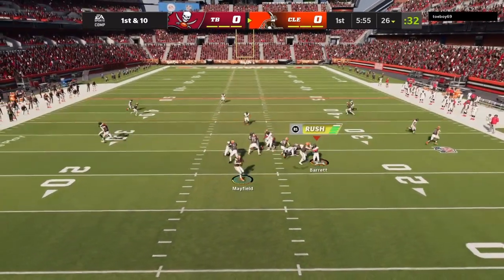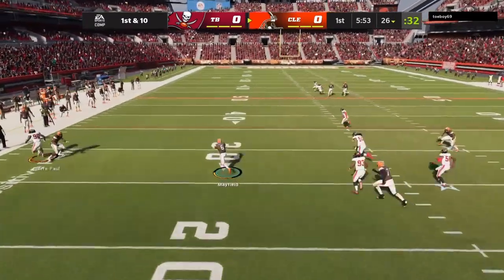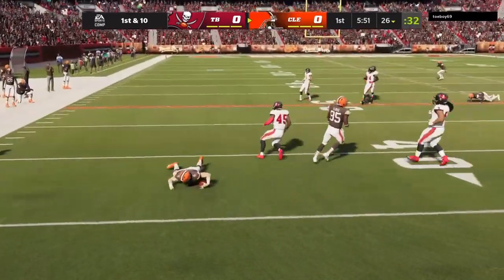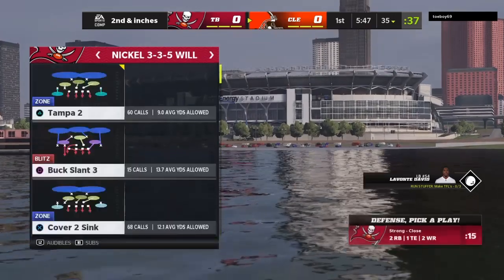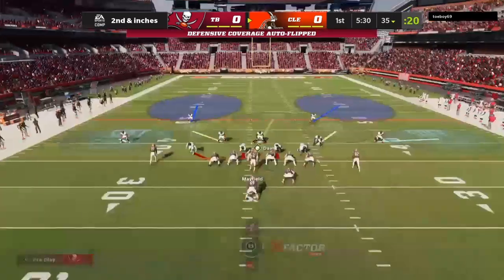Mayfield now looking to throw on first down. Steps away to his left. And he slides and covers up at the end as he's going to be able to pick up decent yardage. He'll get 10 there all on his own, but it'll be second down.